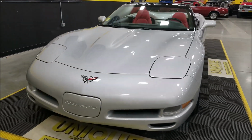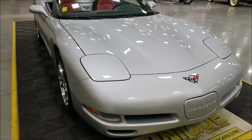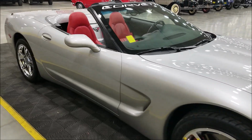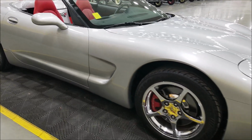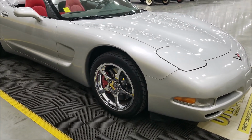limited production car here. Of course, underneath the hood, 5.7 liter V8 underneath there, power steering, power brakes. Of course, factory AC equipped car. Riding on the chrome wheels, nice looking wheels. Goodyear F1 Eagles, I believe it was.